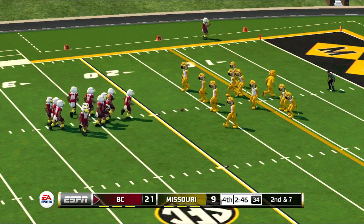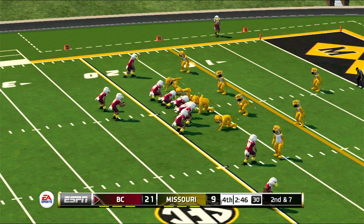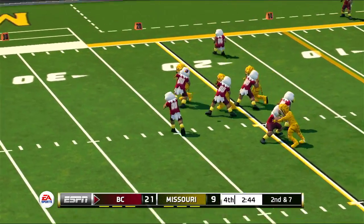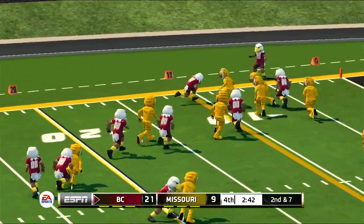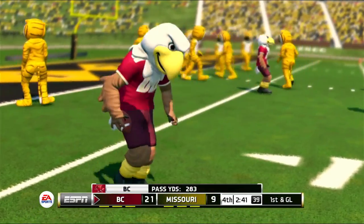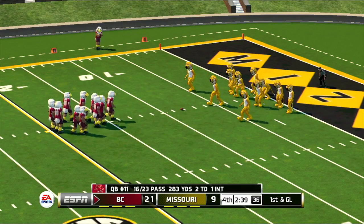Second down and 7. Ball on the 17. Just under 3 minutes to go in regulation. Pulls it in, and he's in the open field. Knocked out of bounds at the 8. Gain of 9 on the play. And this play is number 8 on the drive.